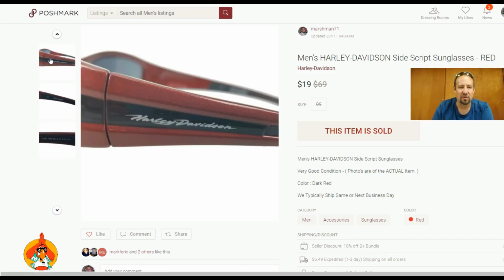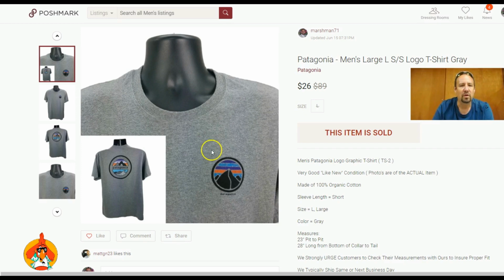Really nice pair of glasses. Just had a little Harley on them. I don't know if the guy left me a message or whatever, but he was pretty happy with these, and to let him know if I ever got any more.